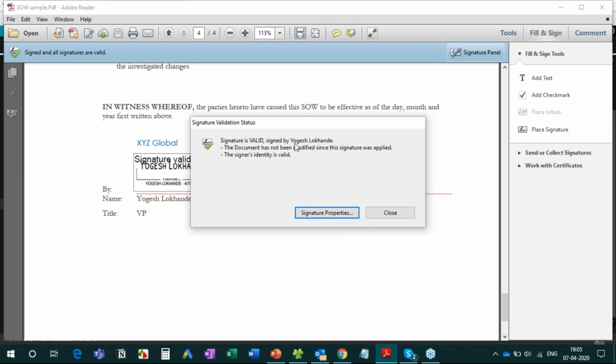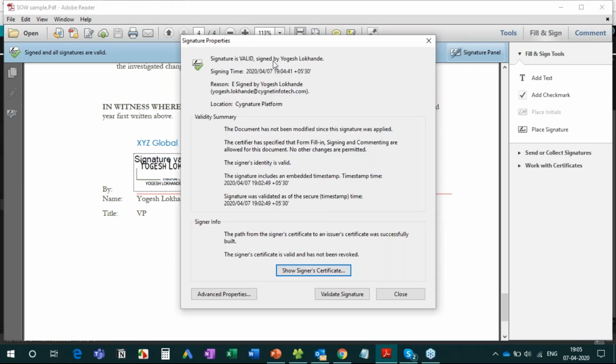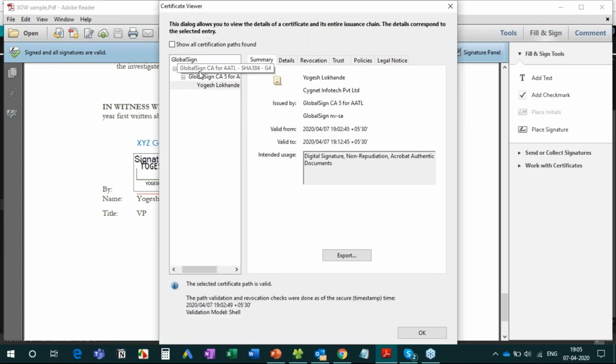Okay, signature is valid, signed by Yogesh. Signature properties, show the signer certificate. See, here we have the full audit trail and the trust, how the trust gets passed from one layer to the next. This is good enough for the courts of law to prove that it's actually me who has signed this document.